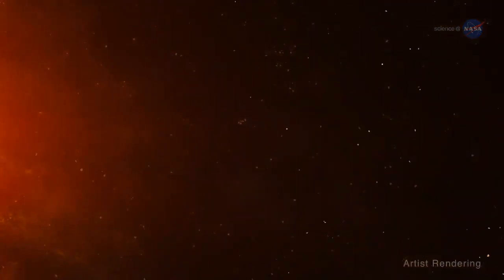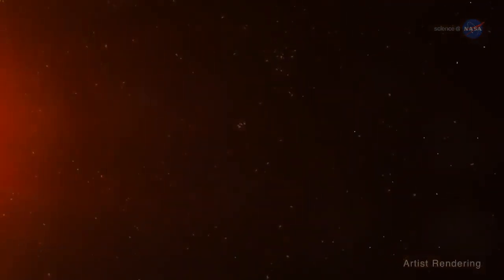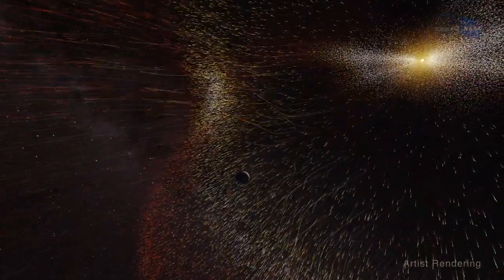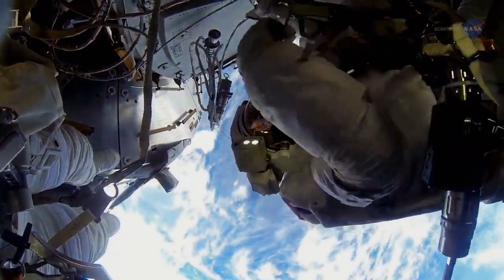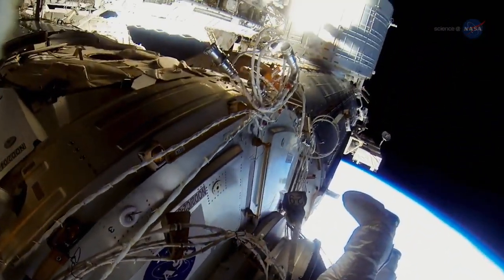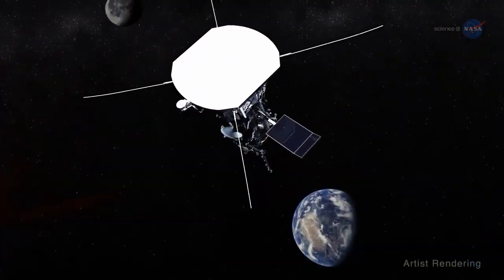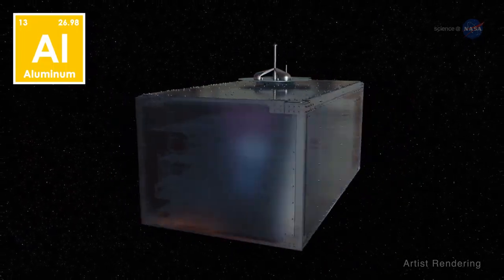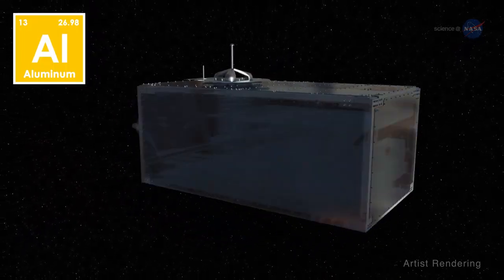NASA also has another reason to study the solar wind and its properties. The solar wind is part of a larger space weather system that can affect astronauts and technology. As Fox notes, we not only have to ensure our astronauts are protected from the harmful effects of radiation, we have to protect our equipment too. So we've already found aluminum to be a good shield to protect our crafts from many energetic particles.